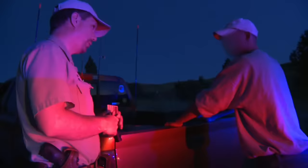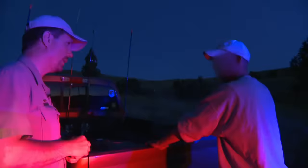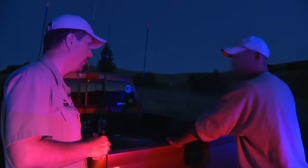Warden Brian Goley has just witnessed a vehicle driving in a restricted area of the Beartooth Wildlife Management Area. He's pulled him over and read him his rights. Wardens are concerned about the damage to the WMA, but are also concerned about the potential of a vehicle starting a forest fire. So you have the right to remain silent. Anything you say can and will be used against you in a court of law. You have the right to talk to an attorney and have him or her present with you while you're being questioned. Do you understand the rights I've just read you? Okay.